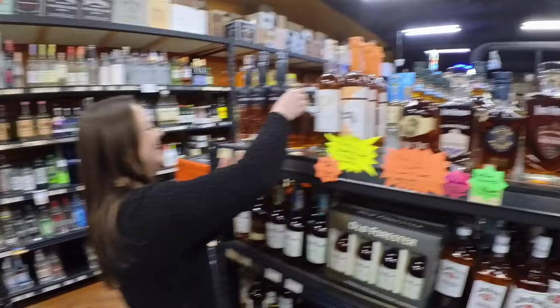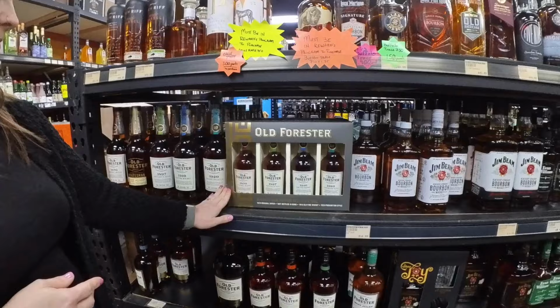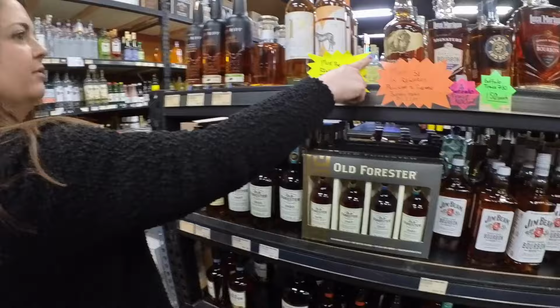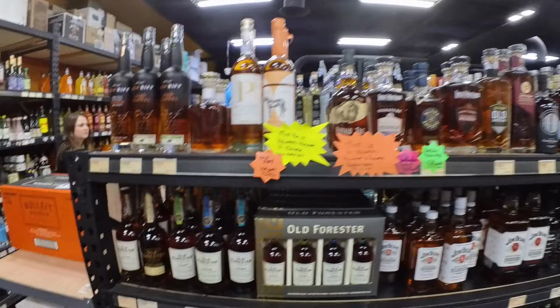This is cute, a Whiskey Row tasting set. Yeah, this would make a great Christmas present. That would be a good Christmas present. Make an Old Forester fan for sure. Oh, they have plenty of this. Must be in the rewards program to purchase. I have to figure that one out, yeah.